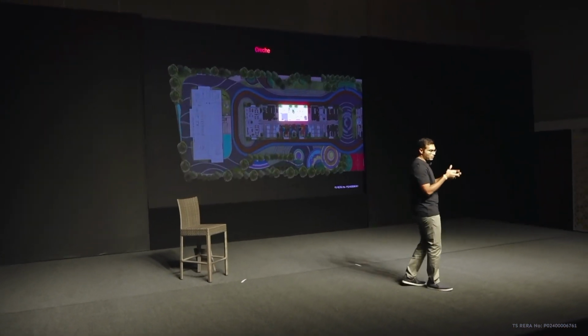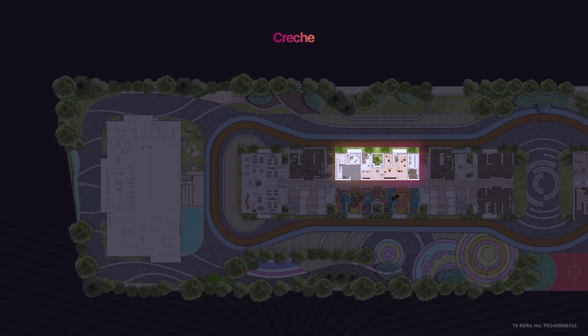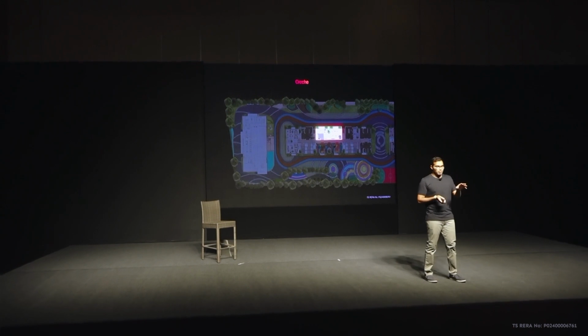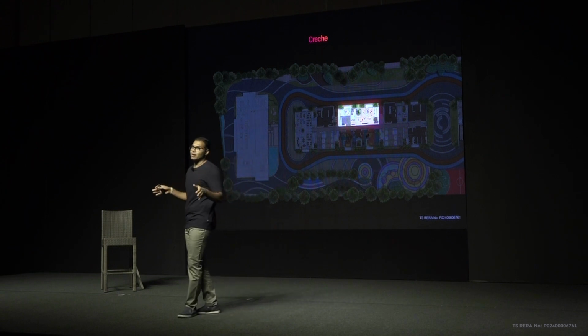So then let me briefly discuss the design of the crèche, a very important feature. Again, the crèche is also close to 5,000 square feet of covered space, right? It has multiple zones. It's got an indoor play zone, right? And by the way, this is the biggest crèche in the gated community segment.